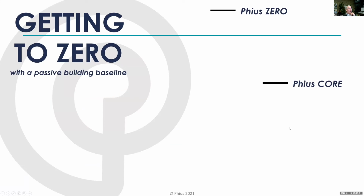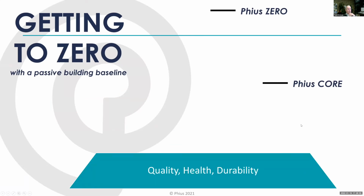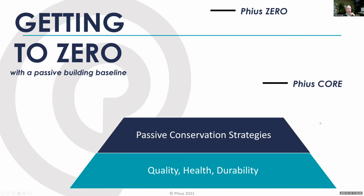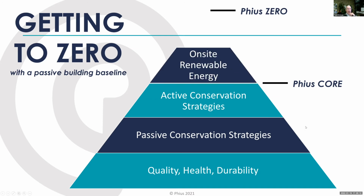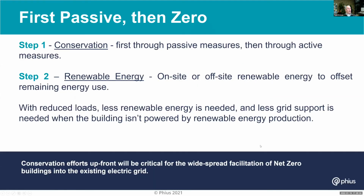So getting to zero, we have this little animation. The foundation of that is quality, health, and durability. Next step is passive conservation measures, as we discussed. Then any active conservation strategies, this gets us to meeting the core standard. It really takes all of these to meet the Phius Core standard. Then on top of that, on-site renewable energy. And our last peak would be off-site renewable energy. So those are all the measures available to us in priority from the foundations to get to the Phius Zero standard of zero net energy use for the building. So again, first passive, then zero. Step one, conserve. Step two, offset with renewables.